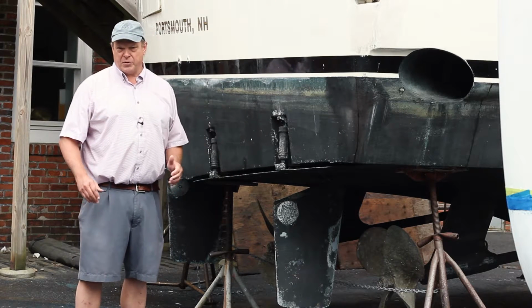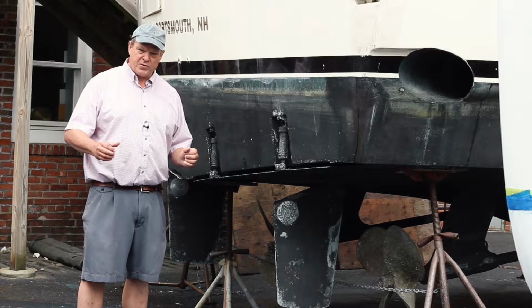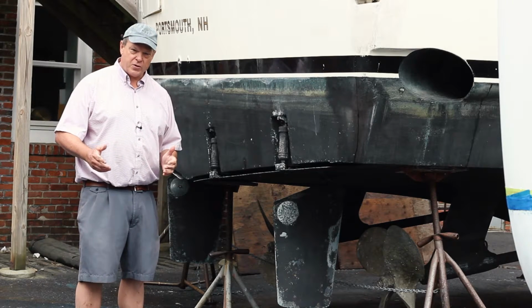So in a convertible like this one, you'll tend to find bigger rudders than you would find on an express cruiser, just because they need that extra directional control, the extra agility when they're working fish at slow speeds.